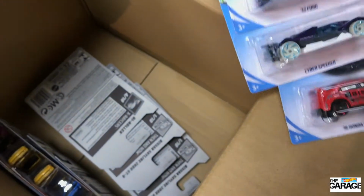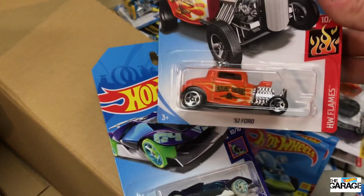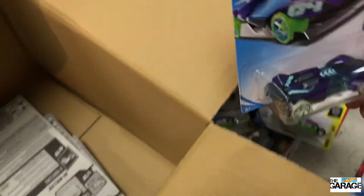Yeah, almost done. I was a bit disappointed at this stage. There's no treasure hunt found, but you know. Oh yes, that Honda Civic was mine. I also took that '32 Ford. I like that new color.